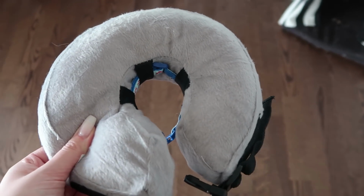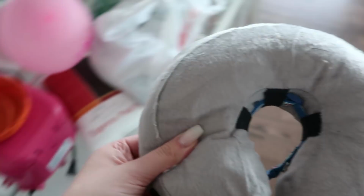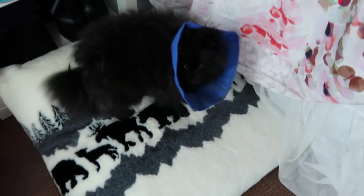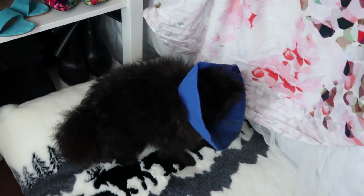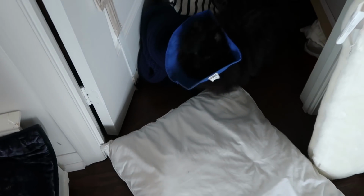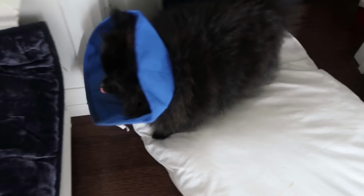Treacle, where is my little chestnut? Treacle. Here she is. Look at the little girl, Treacle. So cool. All right, are you ready to take off your cone? Are we going to take off your cone?